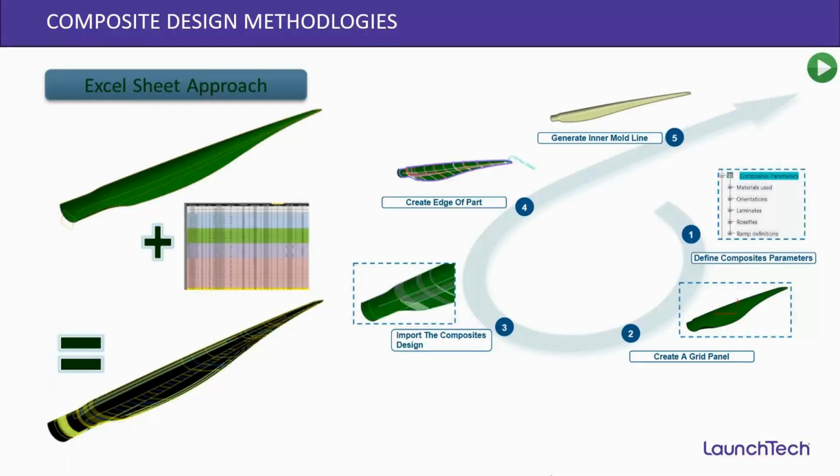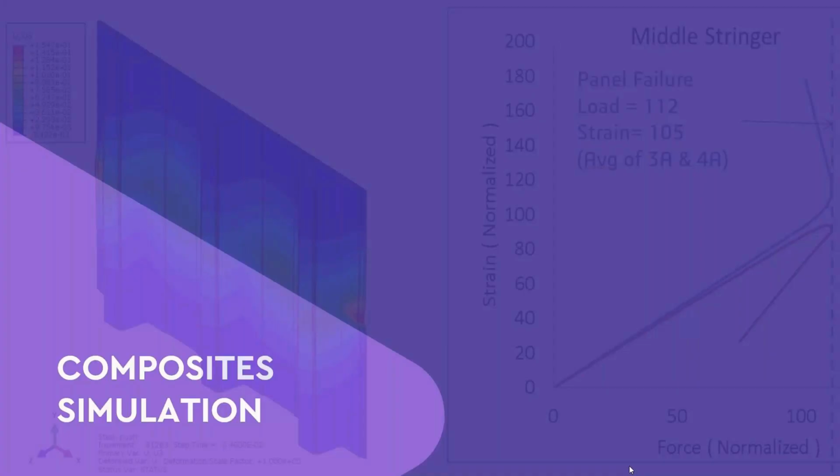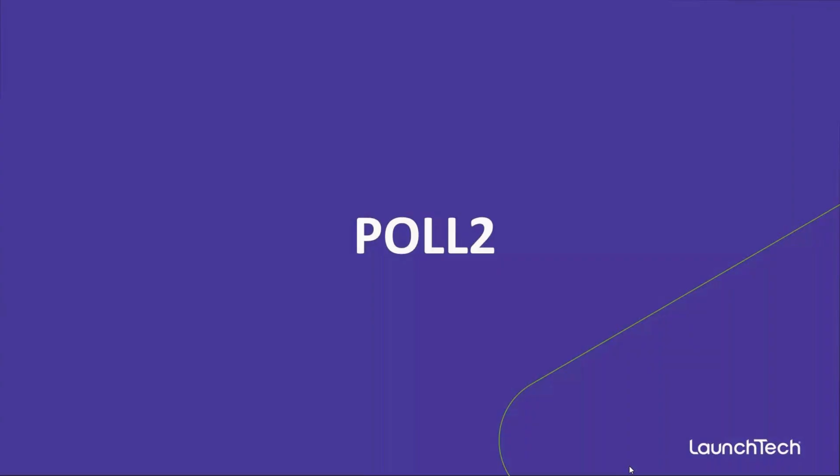This particular approach is dedicated to an Excel sheet approach wherein we can pull in information directly from an Excel and put it onto the CAD surface itself. So a complex set of solutions are available for defining different composite designs for different structures. Now, in terms of simulation, before I go ahead, I'm going to give you a quick poll.